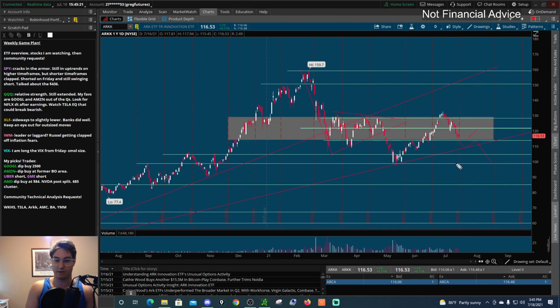The best case scenario for ARK is to move higher and then pressure up there, build a little bit of a base and then pop bullishly. So ARK, not the best right now. I need more data on ARK to decide whether it's going to develop well or not. But for now, especially with the market sentiment, I'm leaning sideways to slightly lower on ARKK.